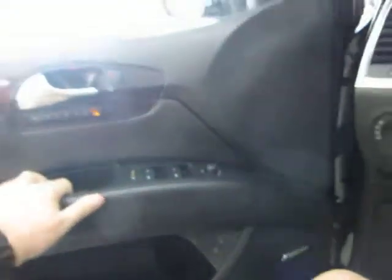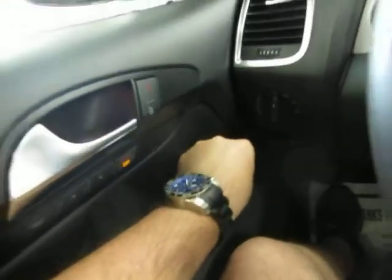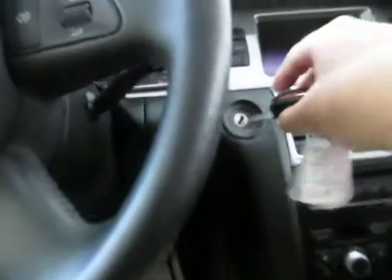By the way, the mirrors are power folding. I didn't show you that. Let me do it really quick. I don't know if the car has to be on for that, but let me double check. Yeah, the car has to be on for that. Let's do it really quick so you can see that they're both working.